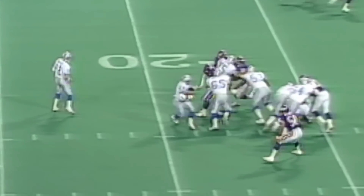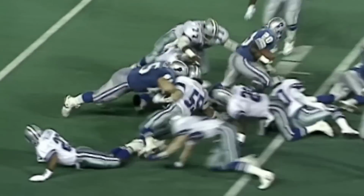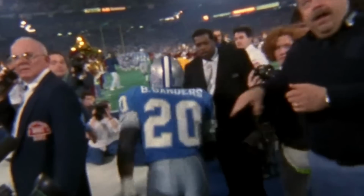He still used that insane talent of his to separate himself from his peers, but what also separated him was his intangibles. His personality was not comparable to anyone of that era. Barry Sanders would humiliate your defense, butchering them in every way possible, would score the most absurd touchdown you'd ever seen with your 2 eyes, and then would just hand the ball off to the ref and trot to the sideline like nothing had happened.